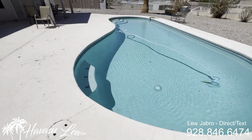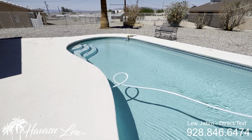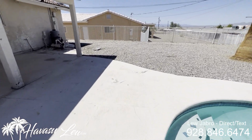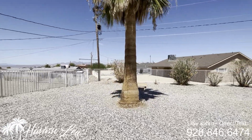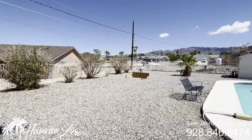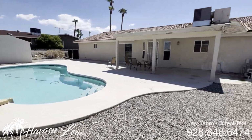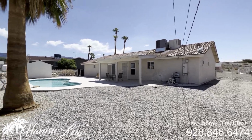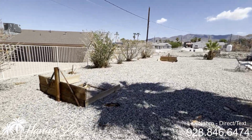This is a gunite pool. It's not in bad condition, needs a little bit of TLC. Again, it's a pretty big yard. The lot's 12,197 square feet. Your gated side RV boat parking. Don't forget about the horseshoe pit.